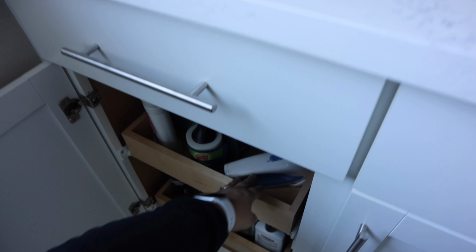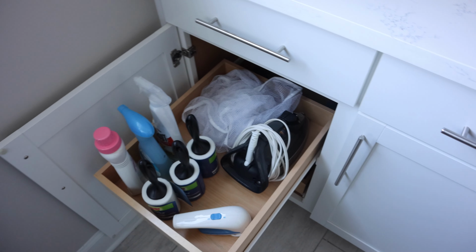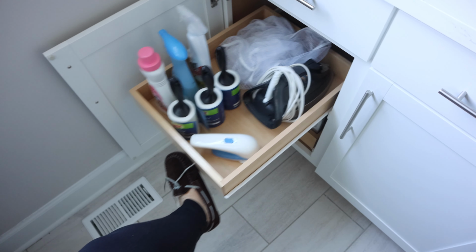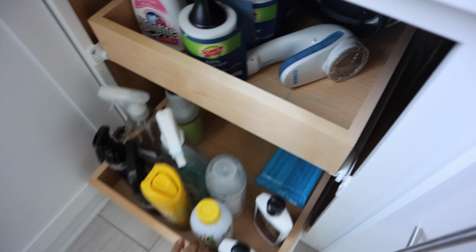Down below, we continue with the laundry theme. So I have more stain removers, some lint rollers, my ironing board, just those type of things that I would need when I'm doing laundry. And then the rest of these little cabinets, pull-out drawers, have various cleaning products.